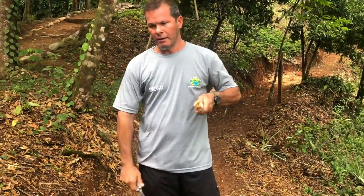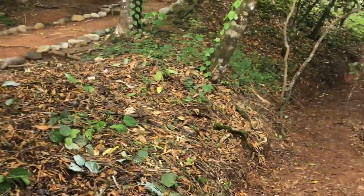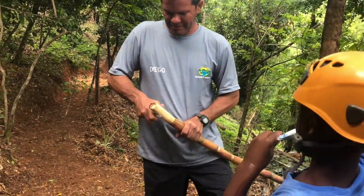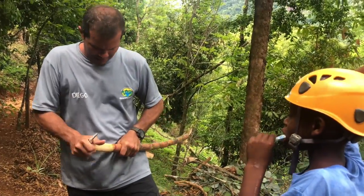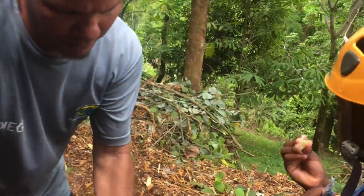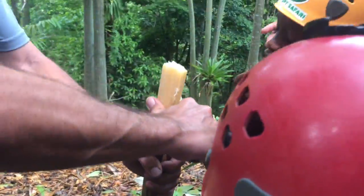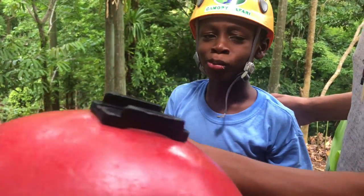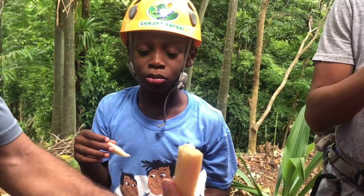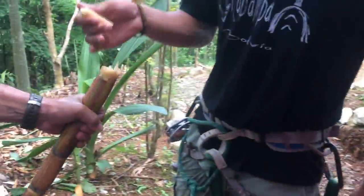Okay, sugar cane. Who's not hyper yet? I am. Who's got some sugar in the system? Who's sugar free here? I'm the most sugarous one here. Take the other one next to it. Right there. Yeah, you chew on it. You don't swallow it. Just chew it and spit it out. Like honeycomb. This is amazing. Ouch!